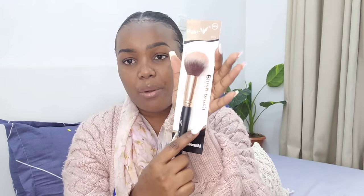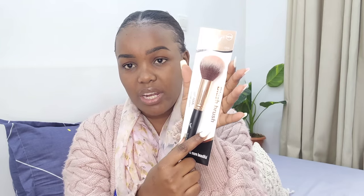But yeah, I loved this rose gold brush, and the flatness and the density of these brushes is just something else. And they are so soft, so I'm just going to clean them later before I start using them because I don't want to mess up my face. And then here is the other brush that I got. It's a blush brush. I used it yesterday when I was stepping out. I already unboxed this, you can already see it has makeup on it and all that.